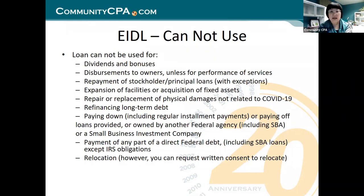Dividends. What is a dividend? Dividend is when you're running your business, you got a profit, and you got so much profit that you want to pay dividends out to the shareholders. Well, EIDL loan is for economic injury disaster loan. Obviously, if you are so good at business, why do you even need the loan? You should pay back the loan first, right? So that cannot be used to pay dividends out, or to pay bonuses.